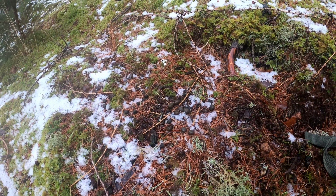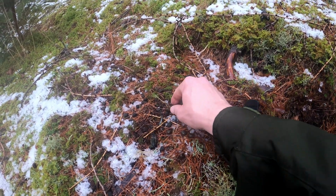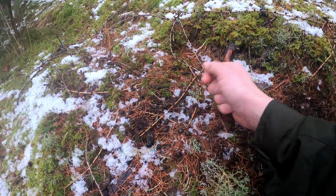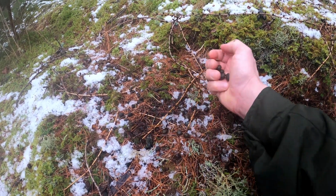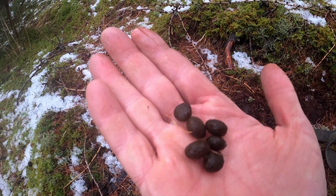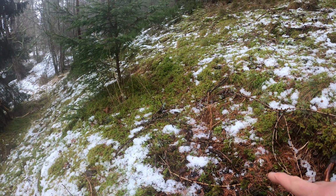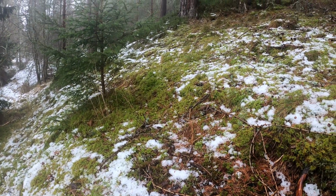So guys, literally just walked about 50 yards and already we've got fresh sign here of hare poo or rabbit. Quite nice and fresh. There's a little track running along here, as you can see, and that's obviously a little run there I've come through.